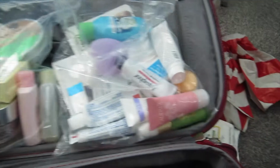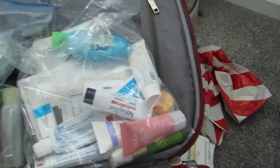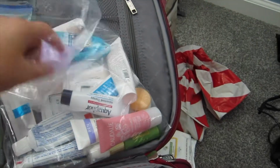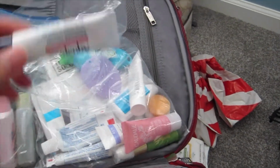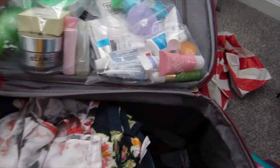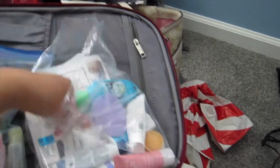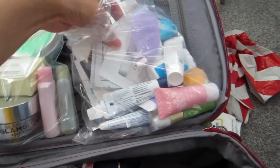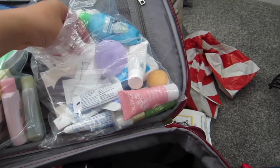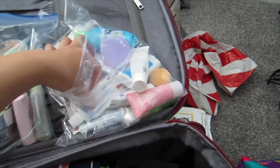And then my toiletries. I'm taking shampoo, a face scrubber, conditioner, and Aquaphor. Sometimes I need ointment, and instead of taking Vaseline, I'm going to take Aquaphor. I have a couple face masks, and a bunch of samples for my moisturizers and serums and stuff like that. And then I have my toothpaste, and then I have sunblock. I found this at Trader Joe's.